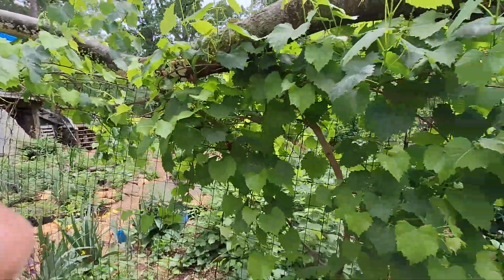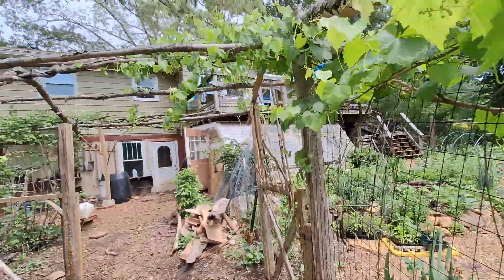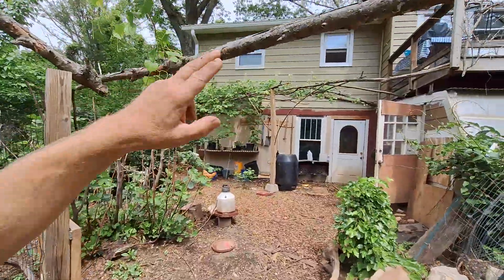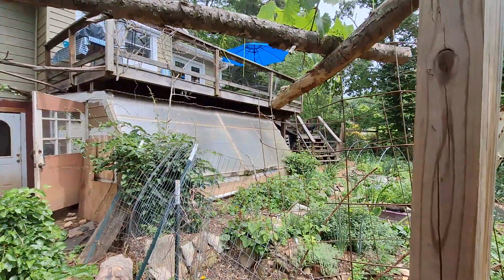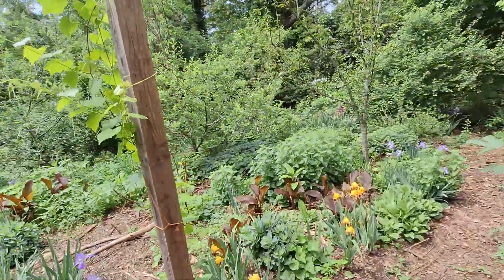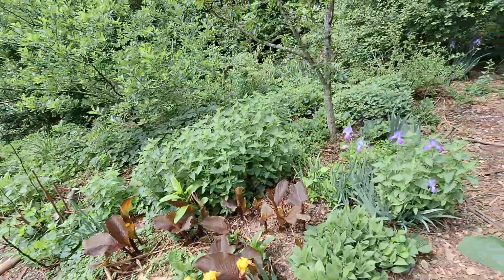Grapes along the fence. These are muscadine. A Concord up over the trellis there. You coming with us? Who else? We'll go through here. Love all the irises. They're so beautiful this time of year.